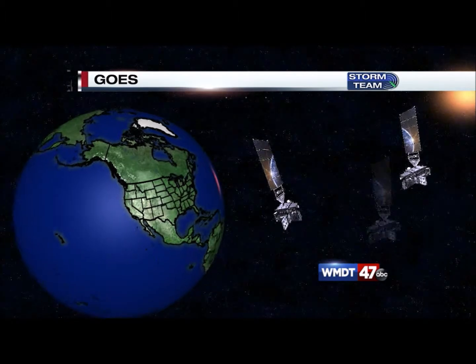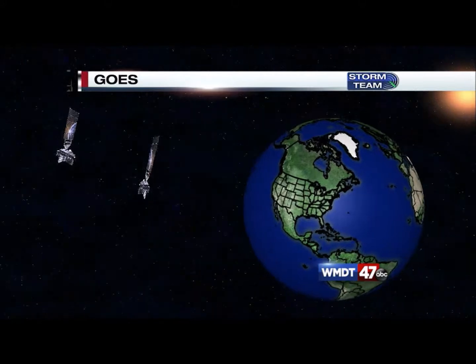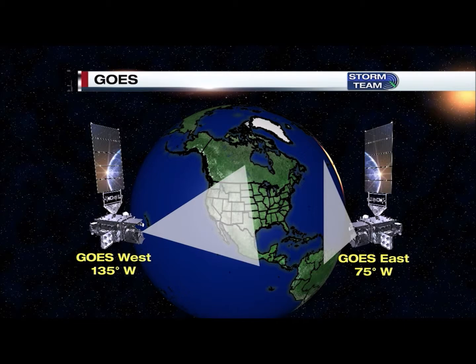They are geostationary, meaning that they orbit at the same speed that the Earth spins so that they can continuously view the Americas. GOES West is at 135 degrees west longitude, and GOES East is at 75 degrees west longitude, and they both gather data for North and South America.